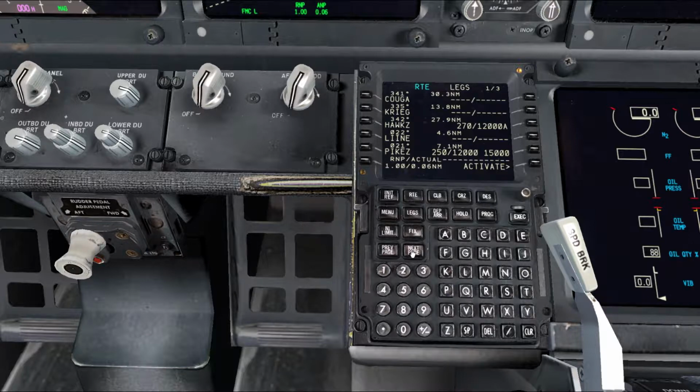I have an iPad, and I'm just looking at SkyVector on the iPad. So for the STAR, we're taking HAWKZ6 RNAV. What are we doing for the Krieg transition? Where is it? Okay, so Krieg transition is what we're taking. HAWKZ, we need to be doing 270 and above 12,000. That's what we have here.